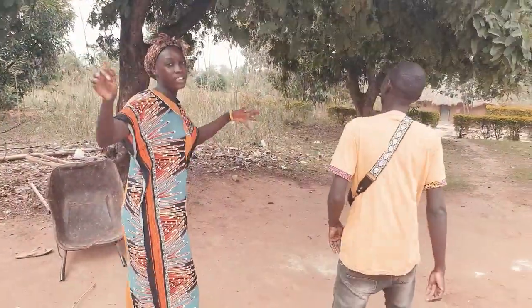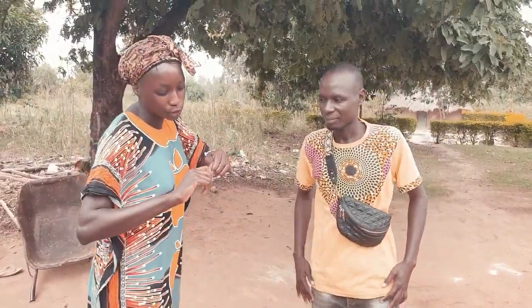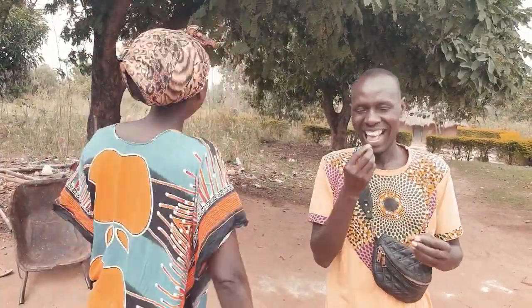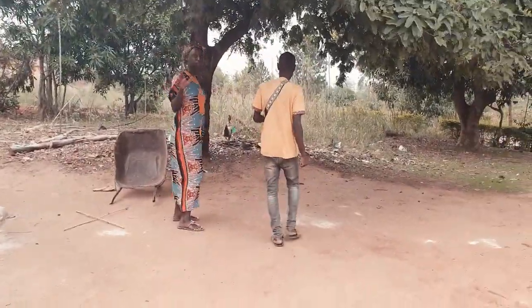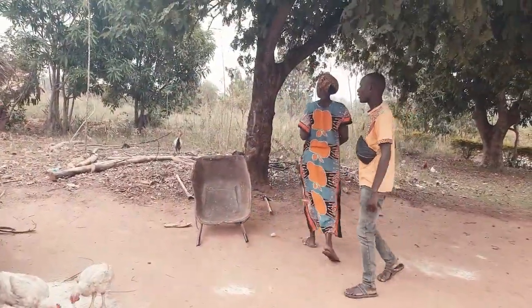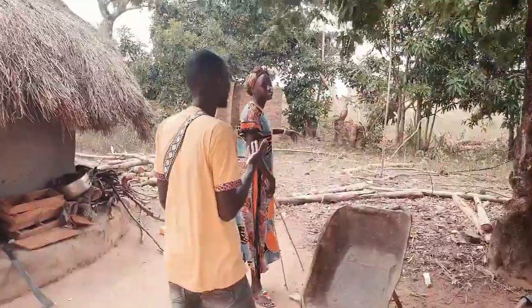We get it everywhere this side, and we get it so cheaply. So if you want it, you can order it in plenty. It's not so sweet, not to lie to you, it's sour. But this one is nice. And this one is sweet. It's not very bitter like the one I tasted. It's a bit sweet. You know, I always see you with the chua.